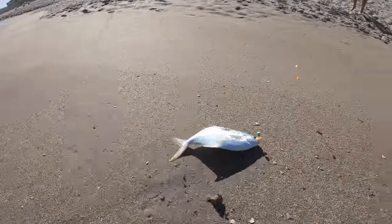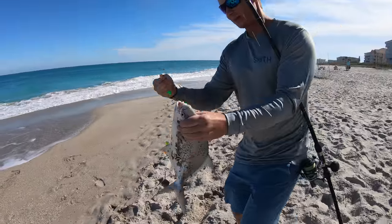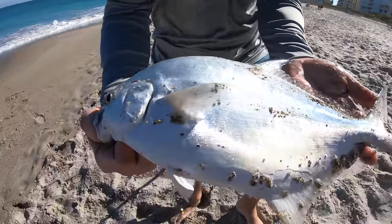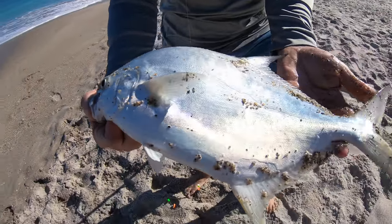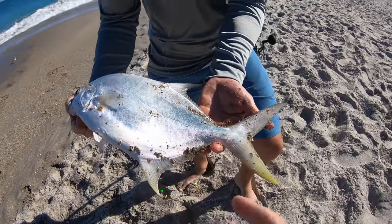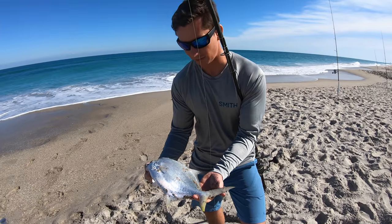Look at that, on the fish bite sand flea combo. Got him on. Yeah, man, that fish bites sand flea combo really does work. Such a pretty fish. This one's got a real yellow tail. You see that? The river ones get yellow all here, too. The yellow bellies. And when you put them on ice, they turn a lot more yellow, don't they? Yeah.